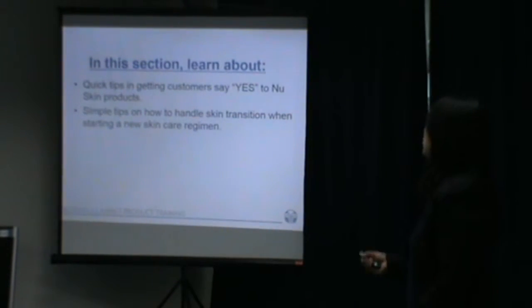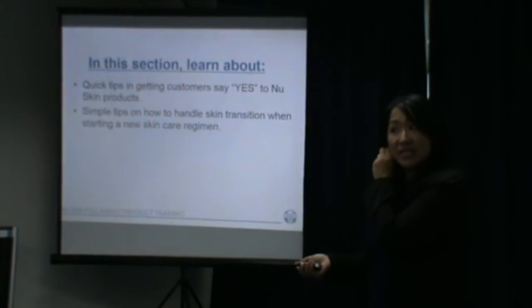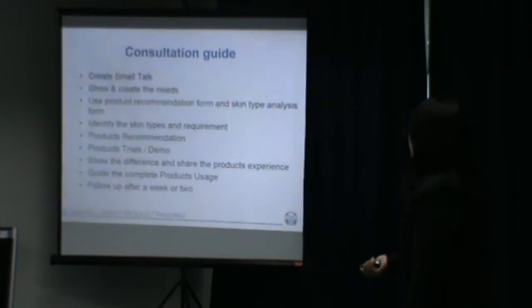In this session, we're going to share a little bit more on tips on how to handle skin transition. Remember earlier I talked about our skin being a living organ. You will transition a bit. Can you allow a bit more time for me? I think I've overrun a bit. I understand. Okay, we talk a little bit on here.